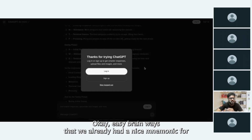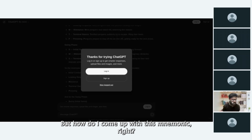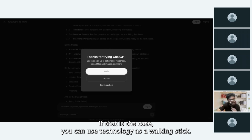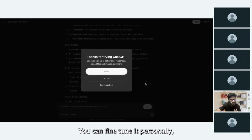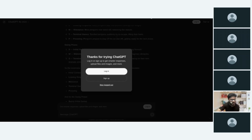Discuss three examples. Okay, EEG brainwaves that we already had a nice mnemonic for. I get some, at least. You can use ChatGPT like a walking stick, specifically if your question is, sir, but how do I come up with this mnemonic? If that is the case, you can use technology as a walking stick. You can fine tune it, personalize it. The output is a flashcard that you can use for active recall, exercising active recall.